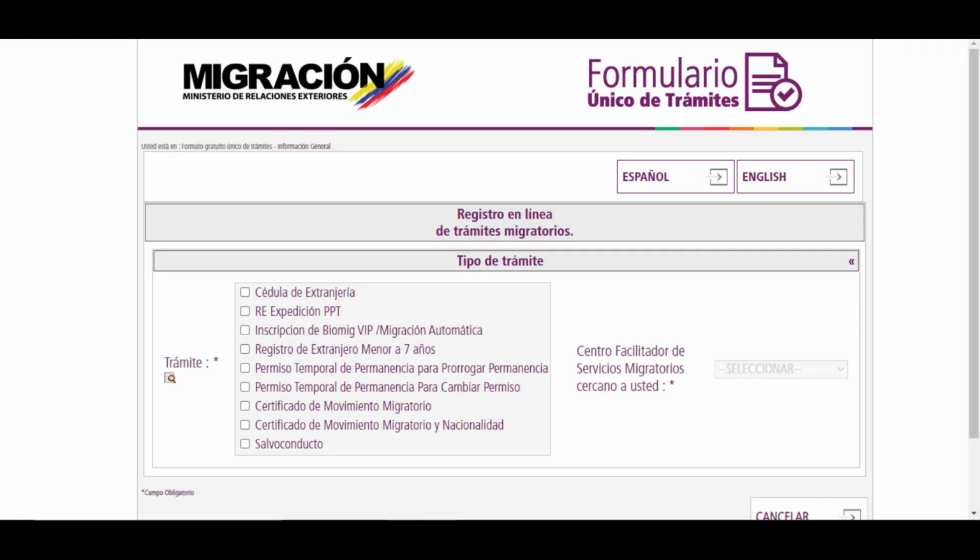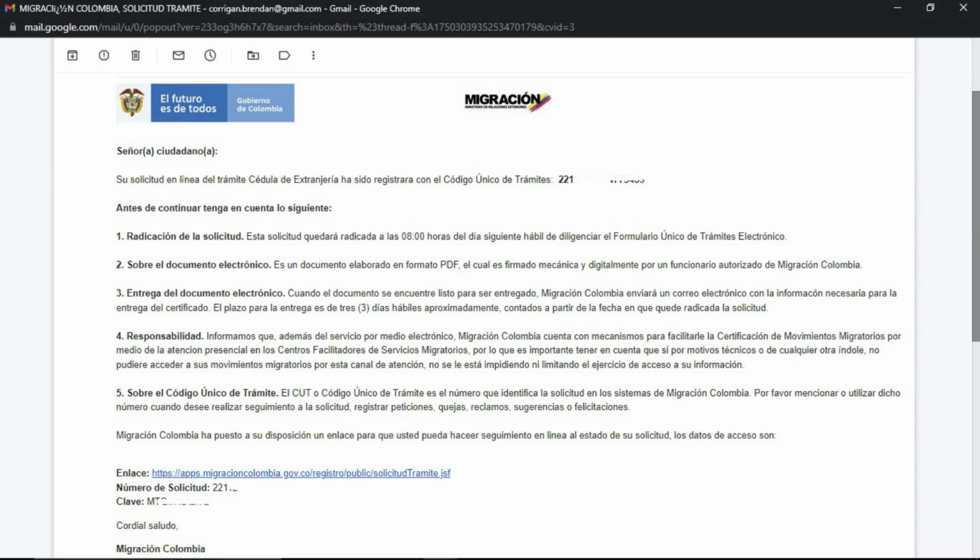The initial registration is made, unsurprisingly, online via Migración's Fórmula Único de Trámites, FUT, effectively a digital form for all procedures. You just select the appropriate one at the top of the page. Once done successfully, a confirmation email is sent to the applicant containing the Código Único de Trámites, a registration number basically, and a password to enter the system to check the progress of the application. I emphasize the word check here because this is the case with the visa application, one which is fully online.